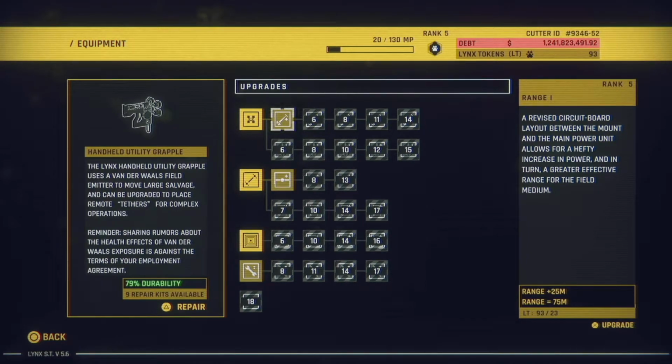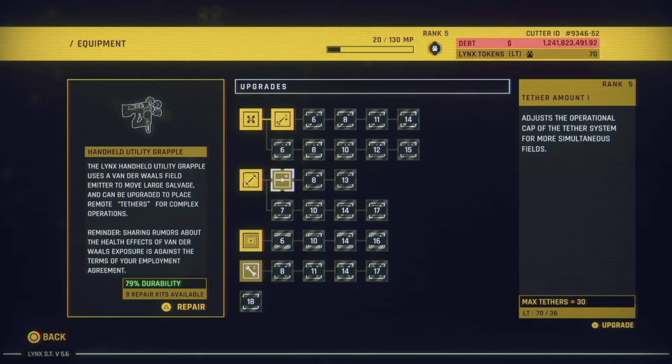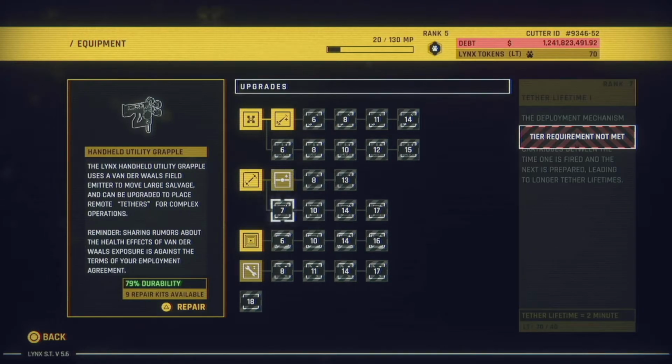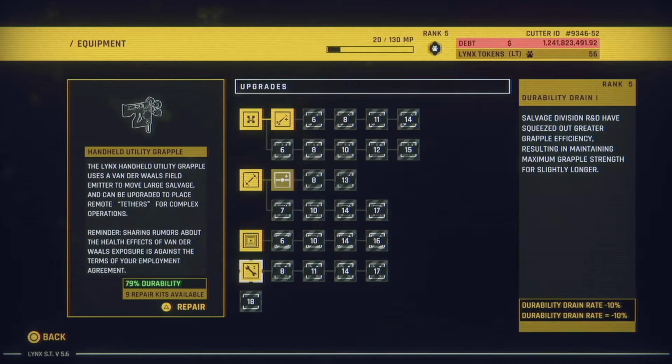Alright. I revisited circuit board layout between the mount and the power unit. Main power unit allows for a hefty increase in power, and in turn, a greater efficiency range for the field medium. And this is for the grapple. And this is the tether amount. Adjust the operational cap of the tether system for more simulation ages fields. That's going to cost me at least 36? Selby's division R&D has squeezed out greater grapple efficiency, resulting in maintaining maximum grapple strength for slightly longer. That may be more useful for me.